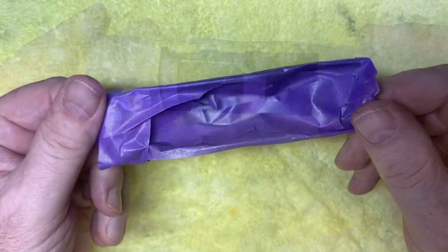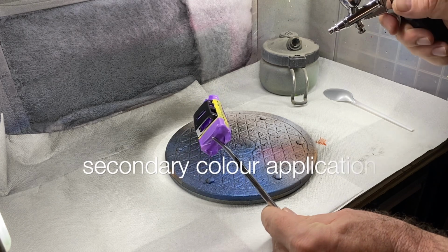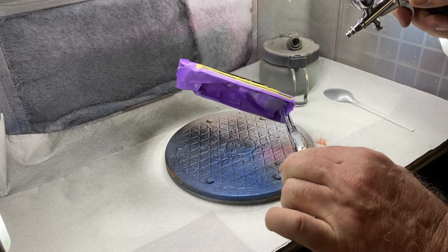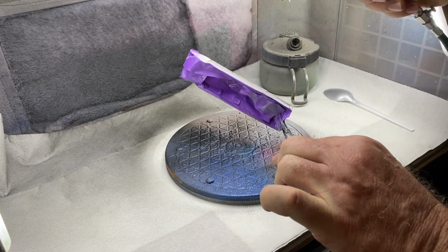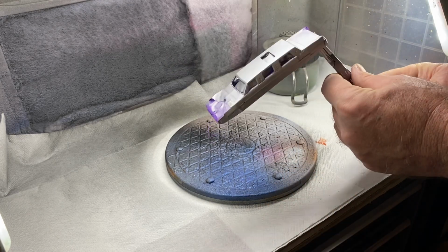I let it dry overnight and clear coated it as well, and let that dry up before I did the masking, leaving only the roof and the pillars exposed, and they're getting a metallic silver. A touch of class for the discerning stretch limo clientele.